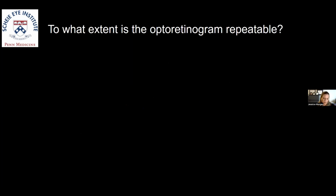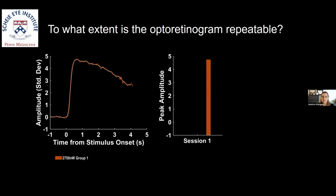So I have a postdoc who's been interested in trying to take this signal and turn it into a biomarker that we can use to assess cone function, both in health and disease. There are a number of experiments that we need to do in order to understand and be able to apply this technique to our study of diseased retina. And so the first thing is, is this a repeatable measure?